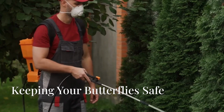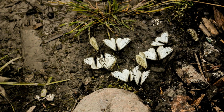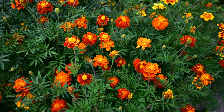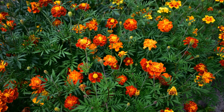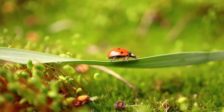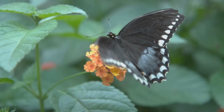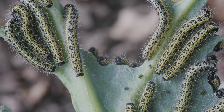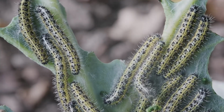One of the biggest mistakes gardeners make is using pesticides. These chemicals are harmful to butterflies and other beneficial insects. So it's best to opt for natural pest control methods like companion planting or introducing beneficial insects like ladybugs to your garden. Another common mistake is planting non-native species. While some non-native plants may attract butterflies, they often don't provide the necessary food sources for caterpillars, which are equally important for a thriving butterfly population.